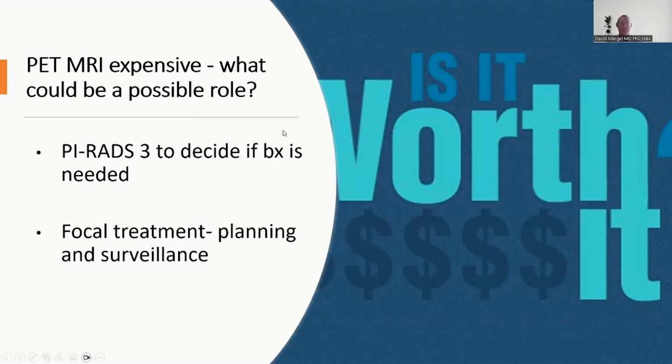So we looked at two scenarios. First of all, the PIRAD-3 lesions. Do we need to biopsy these patients? Can we use PET MRI to help us decide which PIRAD-3 lesion to biopsy?